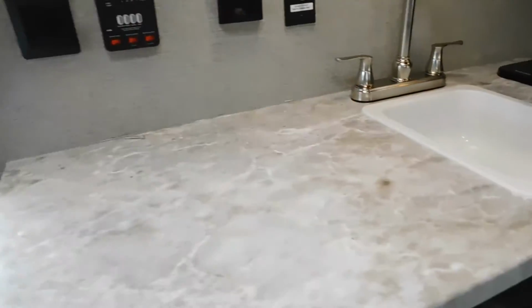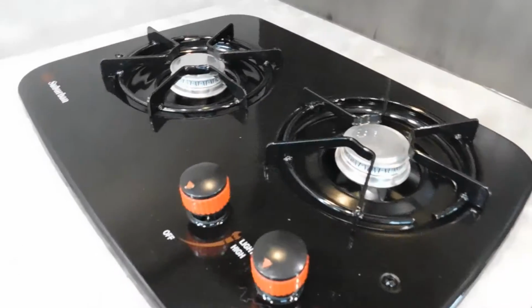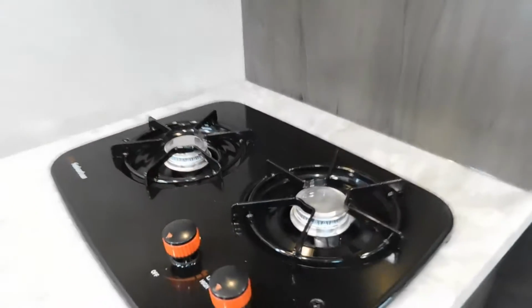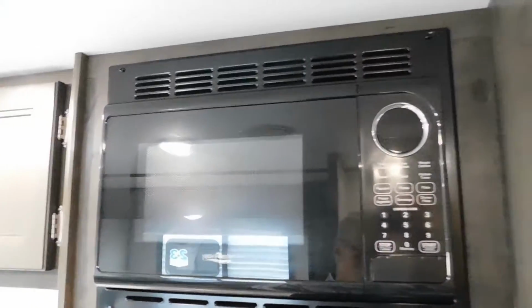That's about how far you want to bring that down, or out. Coming around your kitchen, you have a 2-burner stove here that you will light yourself. Turn it up to high and light with the lighter. You do have light and fan. Self-explanatory microwave.